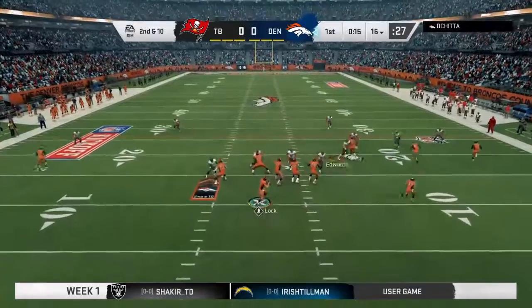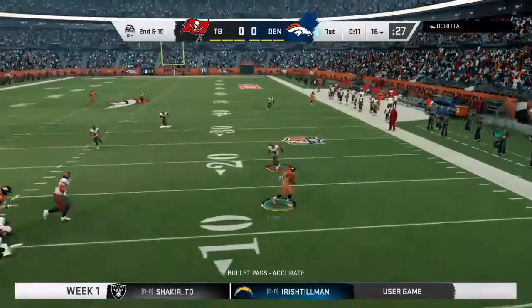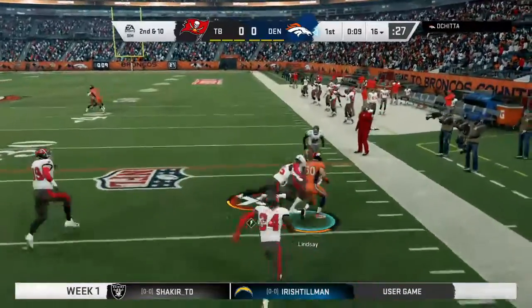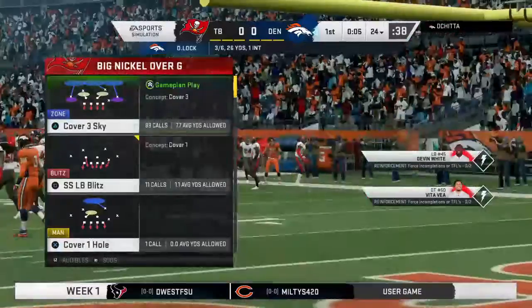I think you're right. Throwing again on 2nd and 10. Locke. He'll find Lindsey here. And he'll go down just shy of the 25 at the 24-yard line.